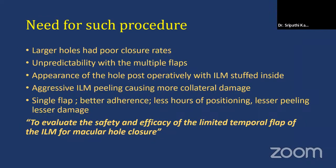Predominantly, the problem comes with the larger holes which have poor closure rates. The most commonly resorted technique would be the inverted flap technique. But my problem, whenever I resorted to this technique, was that I was not able to get multiple flaps. Sometimes these flaps used to come off. I may not be able to fold these flaps like what is generally described. So there was a lot of unpredictability with the multiple flaps.